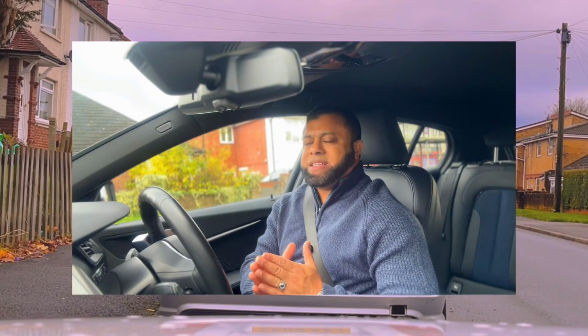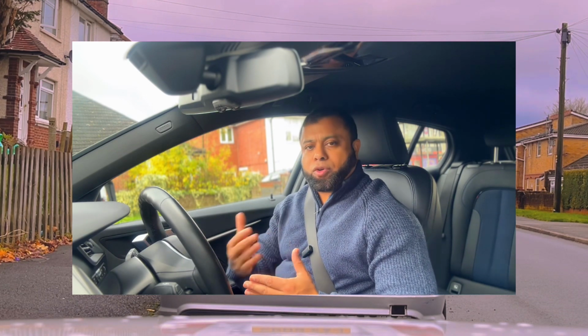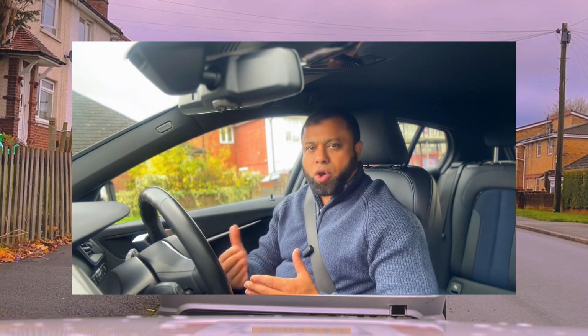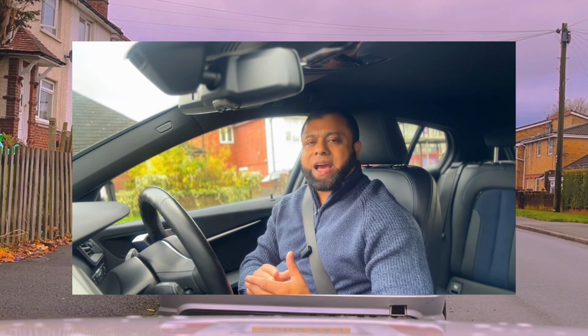Okay, so what is undue hesitation? Undue hesitation is where you are not going where you could have gone. So you go to a junction and you look both ways, and the gap is there for you to go, but you are hesitant, you're not going. You could have gone, the gap is big enough for you to go, but you're not going. This is known as undue hesitation.